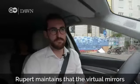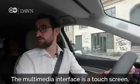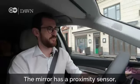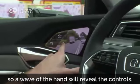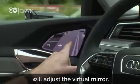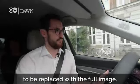Rupert maintains that the virtual mirrors are easy to work. The multimedia interface is a touchscreen, so this one is too. The mirror has a proximity sensor, so a wave of the hand will reveal the controls. Moving your hand in the desired direction will adjust the virtual mirror. Take your hand back and the buttons disappear to be replaced with the full image.